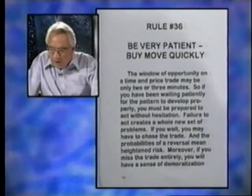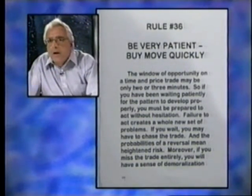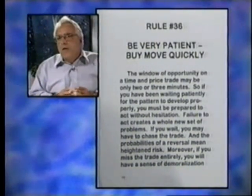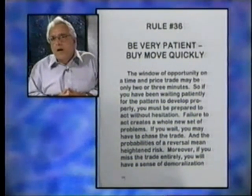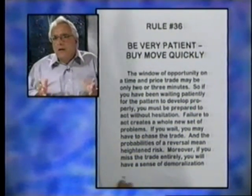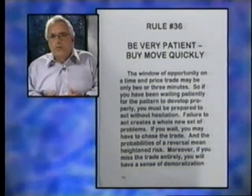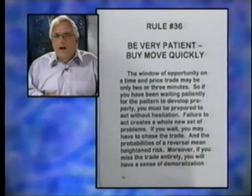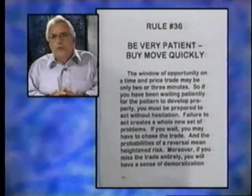On Rule 36, we have: be very patient but move quickly. And by this, I mean you really have to sit down with yourself and say, I want to be a day trader. I want to trade time and price. I want to do it the proper way so I don't have all these regrets about the way I trade, like I let the market get away from me, I put the stop too far away, I held on too long, or I got out too early, or whatever.